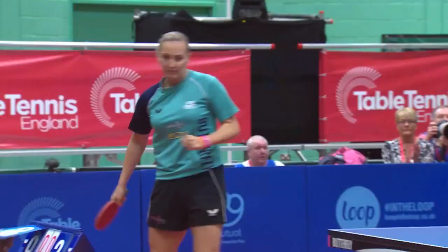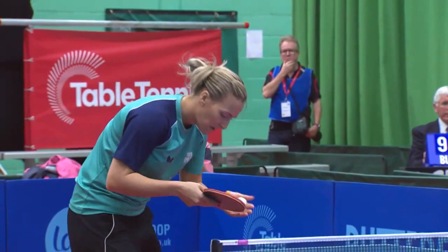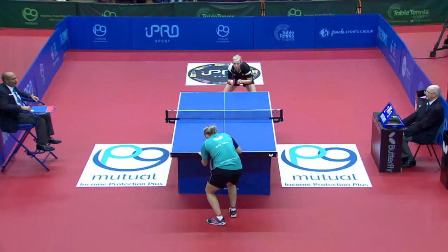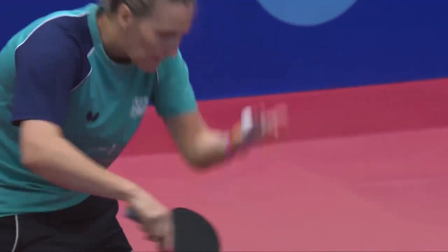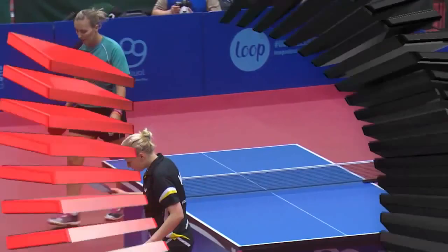9-2. That's good consistent attacking there by Kelly, playing Hannah out wide to a backhand, and then change of direction, Hannah unable to make that next shot. 2-10. And a little bit of good fortune again for Sibley. Arguably at 9-2, she didn't need the good luck, but she now has 8 game points.